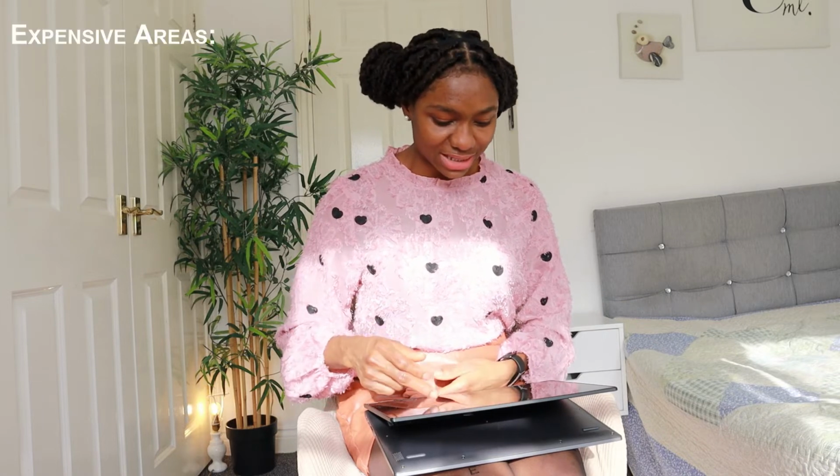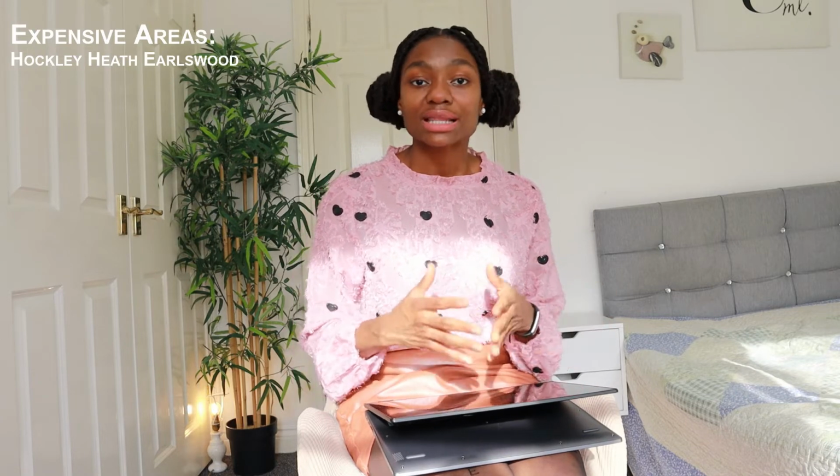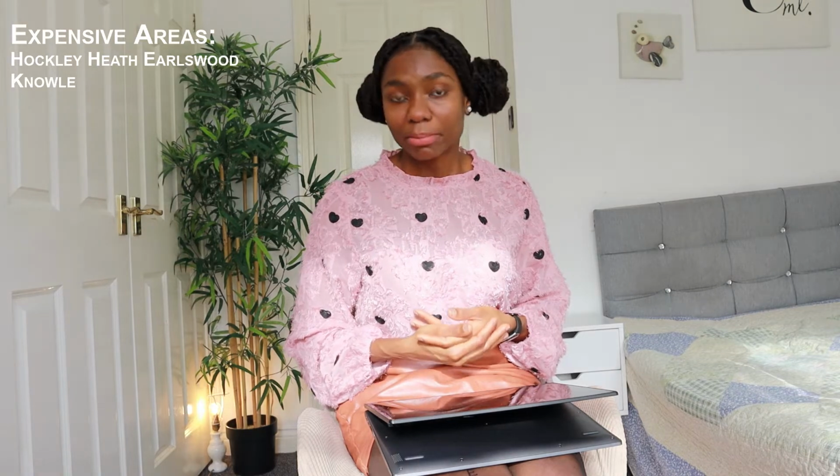Then the most expensive areas to live in Birmingham according to the list is Hockley Heath, Earlswood. As much as this area has its perks that made it quite expensive, proximity to the train station, easy access to the motorway, restaurant, airport, everything commutable, properties there for purchase average about £600,000. That is not cheap. Then Knowle as well is an expensive area there in Birmingham because it does have all of the wonderful perks that come with the area, and house prices there start at about £500,000.